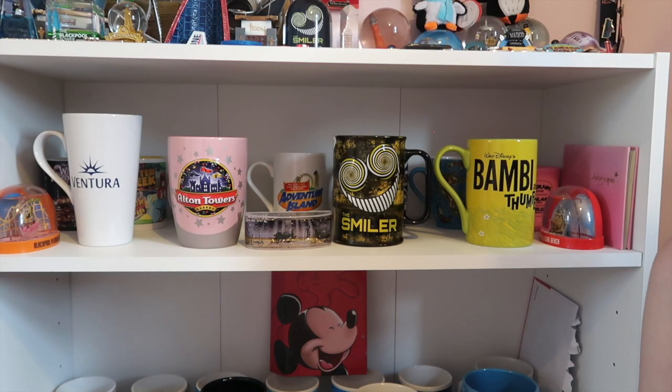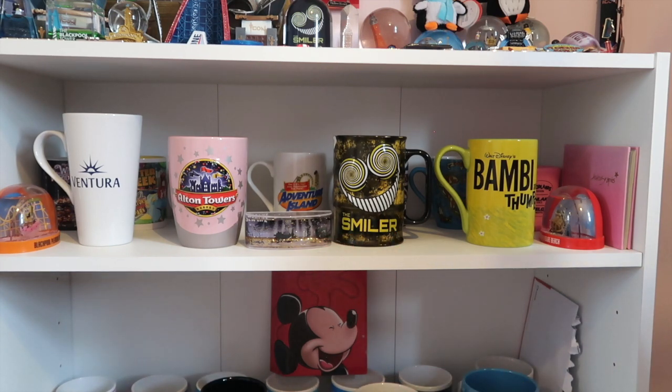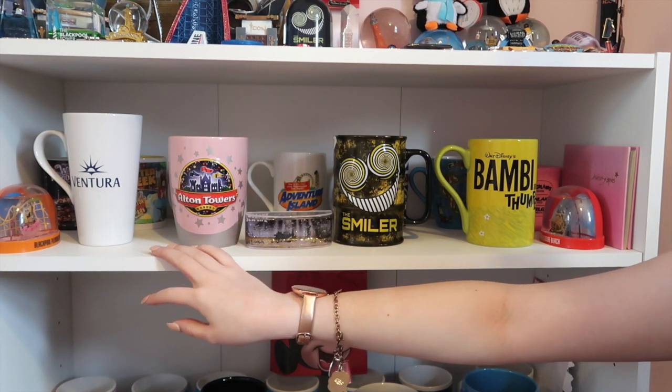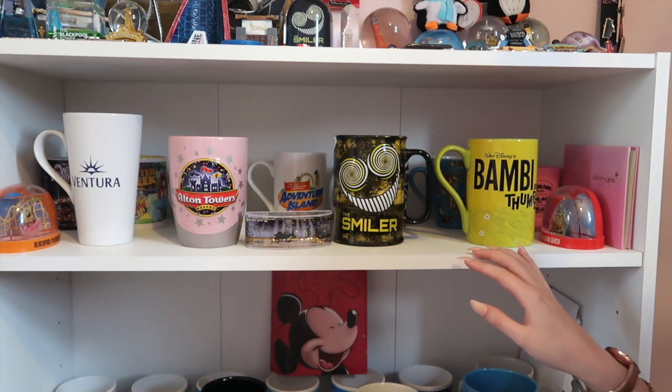Okay, moving down my bookcase, we're gonna start with the top shelf and then just work our way down. So with my mugs, I do actually have an organisation thing going on. I started from my really small mugs, and then got bigger and bigger as they went down. And then I put some of my really big mugs in front of everything.